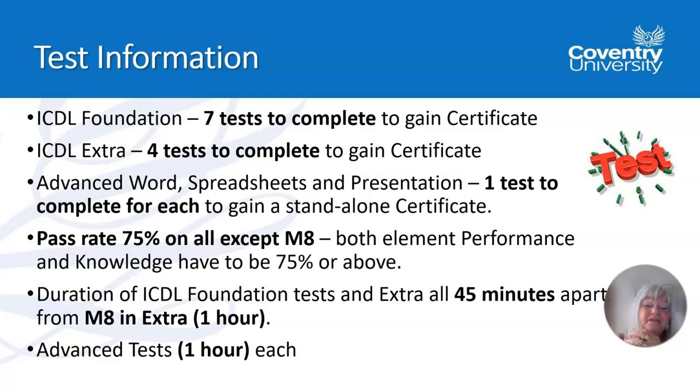So each of the modules has a different amount of tests. As you can see there, the information's there. And they all have a 75% pass rate, apart from one module in the extra where you have to gain 75% on knowledge and performance. That's the one where you do the practice exam on one of the modules that you've learned. But other than that, they're all 75% and above.